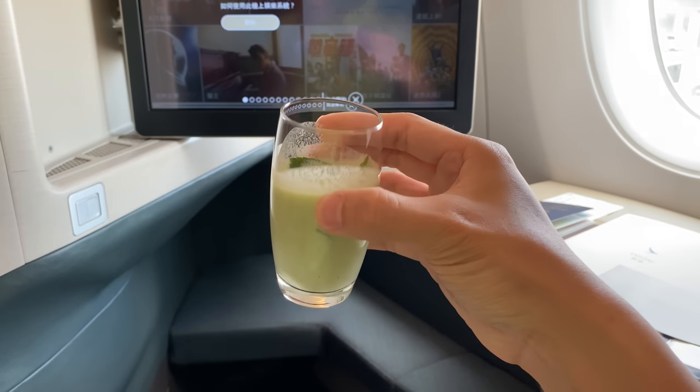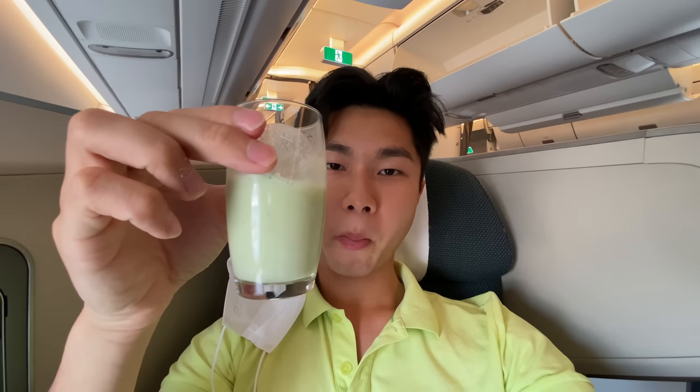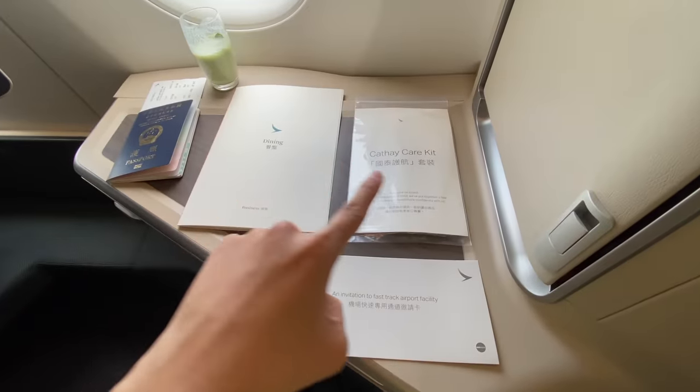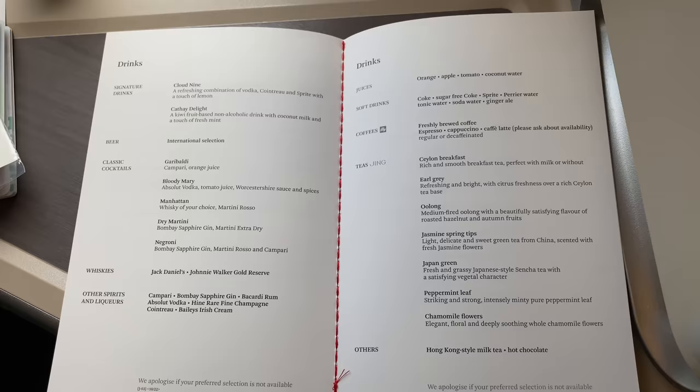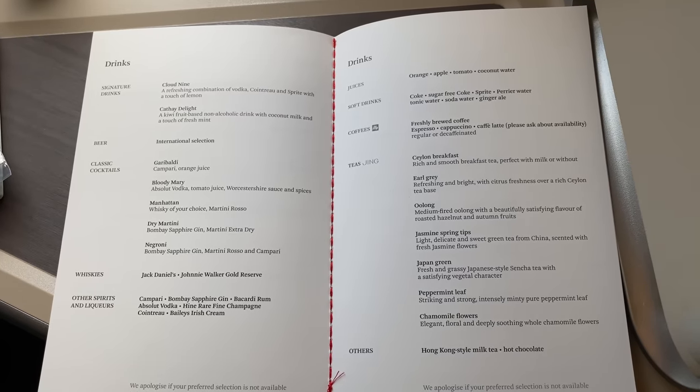The crew just came around to give out welcome drinks. I went for the Cathay Special, Cathay Delights. It's a very popular drink among Cathay passengers, but I'm not into healthy drinks at all. The crew also just gave out the business class menu, a Cathay care kit with your face mask and hand wipes, and also a fast track card for immigration at KLIA.